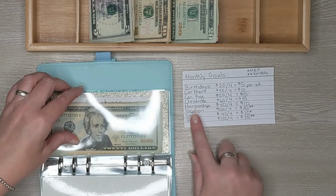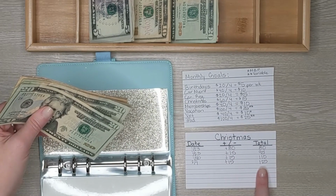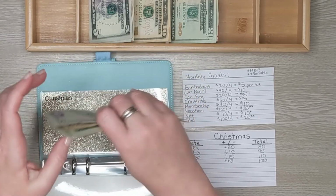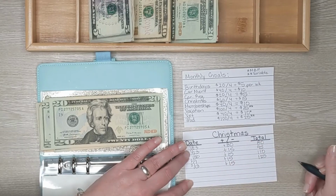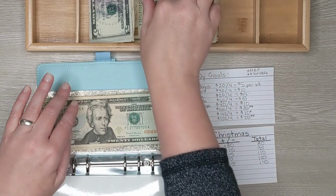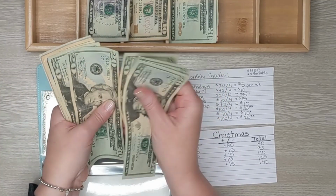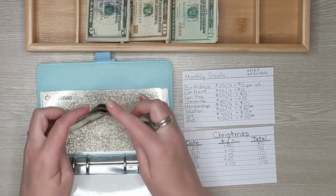Okay, Christmas. As of last week, we were at $125, and today we're going to add $15. Let me first make sure I have $125 here. 20, 40, 60, 80, 110, 120, 125. Today we will add $15, bringing our total up to $140. 20, 40, 60, 80, 100, 110, 120, 130, 135, 140.